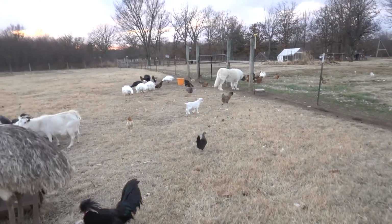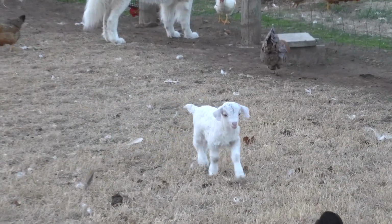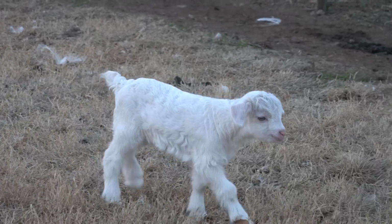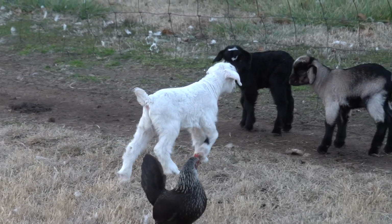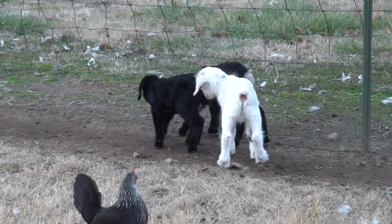There's little Olaf right there. That's the little single. And he's a cute looking goat. He's Snow White. Rachel named him Olaf. He said, y'all want to play? He's quite a bit bigger. He's a single, so of course he's going to be bigger.